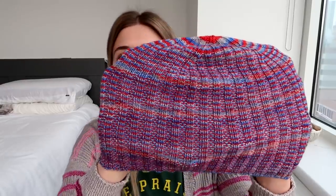I know this looks really small, but it's actually super stretchy because it's 2x2 ribbing. So it's actually quite big. And then it's made to be worn folded up like so, so you get a double layer of warmth on your ears.